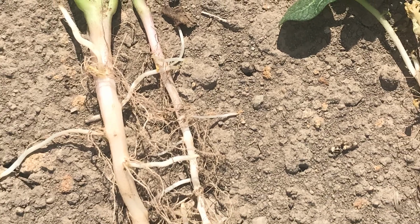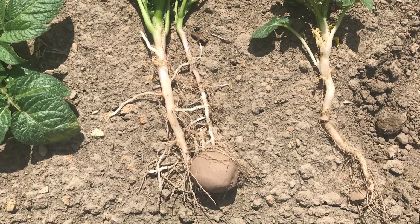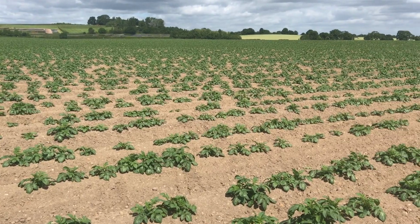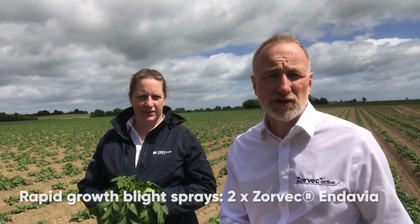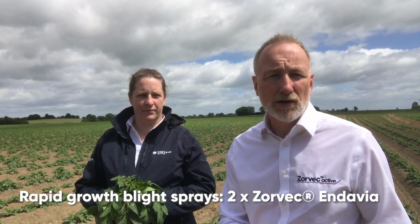In this instance it's going to be Zorvec Endavia, which not only provides curative activity, but also is truly systemic, therefore giving protection of new growth as the crop starts to really lengthen and there is that risk of unprotected parts of the crop. So the plan at the moment is to have 2 applications of Zorvec Endavia in that rapid growth phase, and then look ahead to the stable canopy phase.